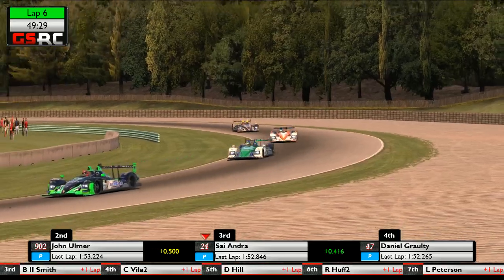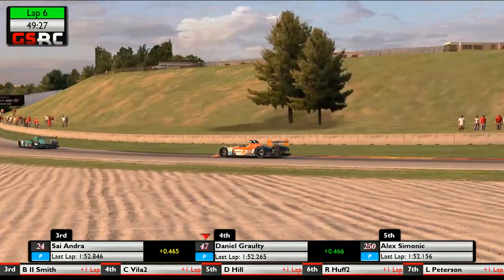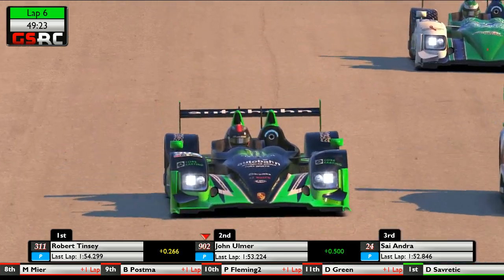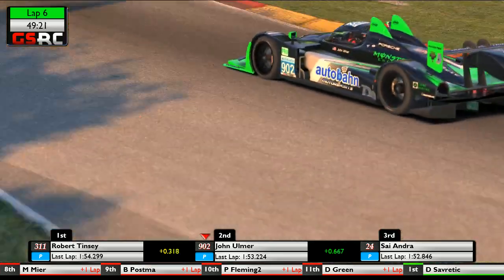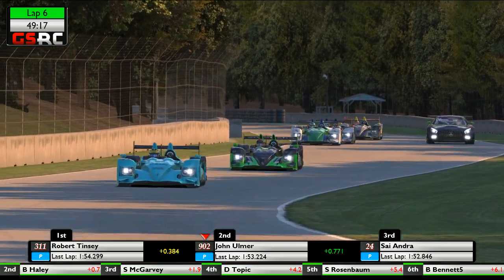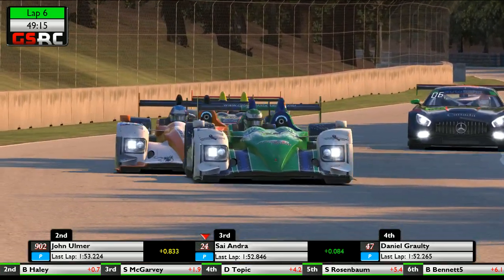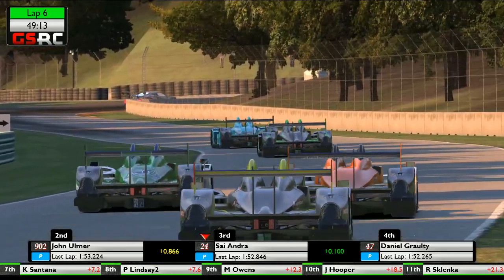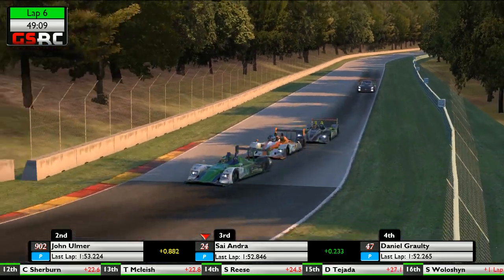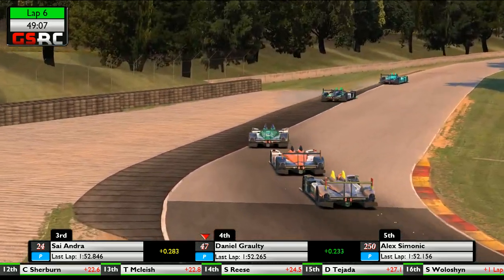You can throw your top five prototypes all under a blanket right now as they're catching. That's Matt Owens there in his Mercedes. Two are going to get him, and Cy Andre has to wait until after the kink, and that's going to put him under threat because here comes the car of Daniel Gralti. Oh, and he gets cut off. And as he has to slow up now, Simonic is now on the back.